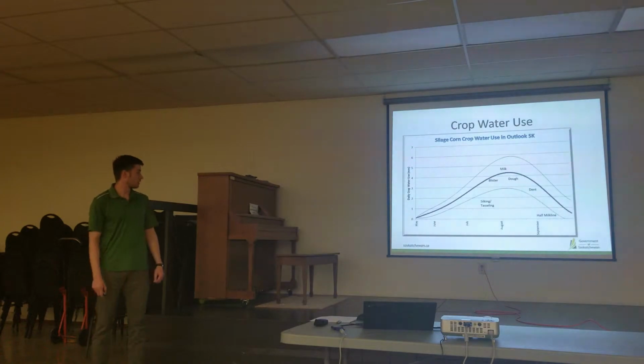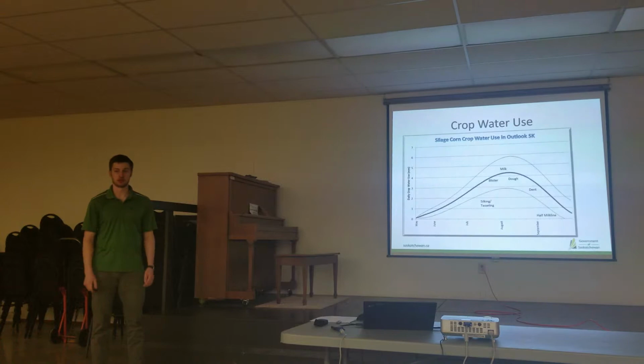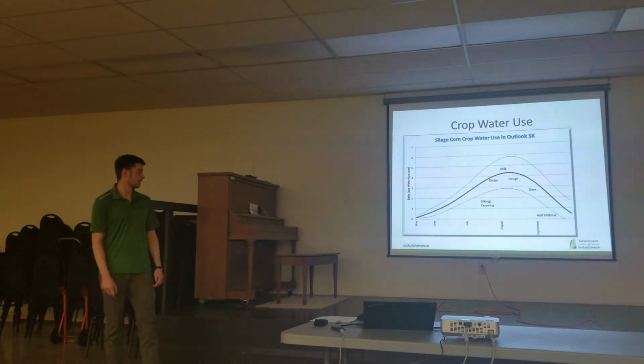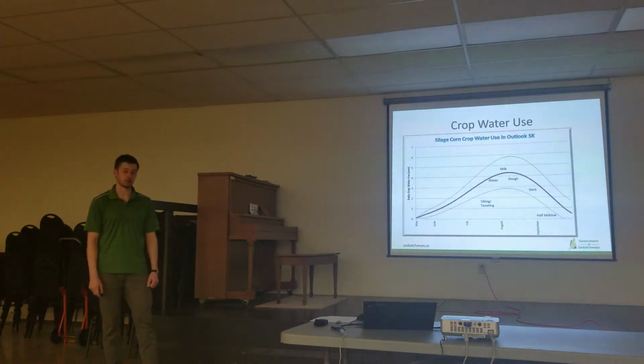So this is the crop water use chart that we made for silage corn in the Outlook area. So as I mentioned before, corn can use about 344 millimeters of water, or about 13.5 inches in a growing season, and usually we don't get that amount of water or rainfall in Saskatchewan, so irrigation is pretty much essential to meeting the yield potential of corn.